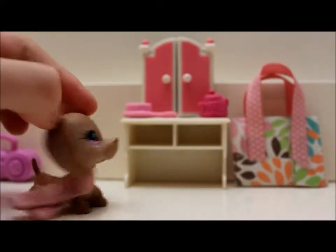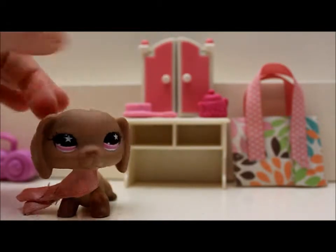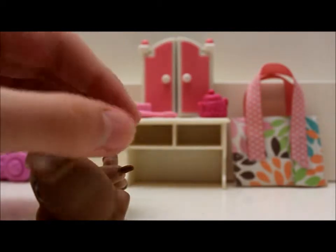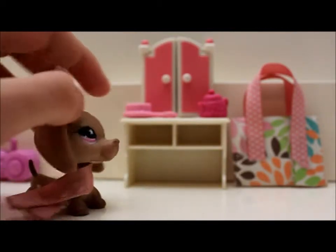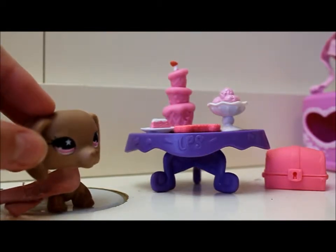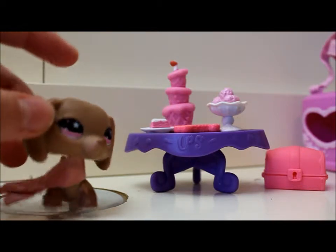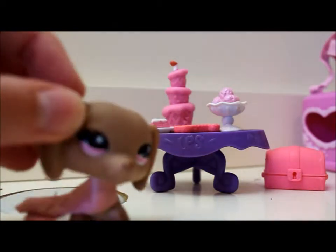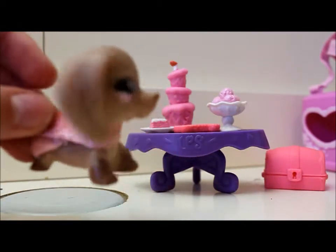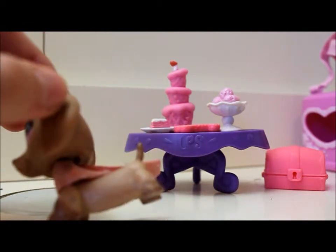This is my vanity and my little brush and that junk and my bag. It's really big. It's a big bag. Okay, moving on. This is Phoebe's table of sweets. We got some cake, a dog bone, and ice cream. And it's all pink, of course. Duh. That little chest is just for holding stuff.